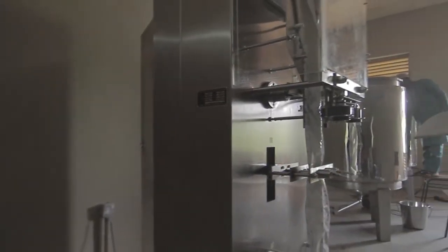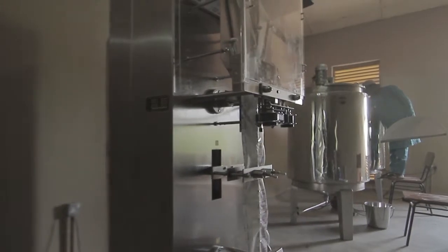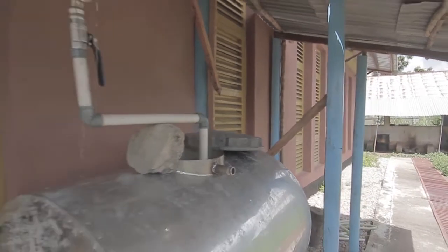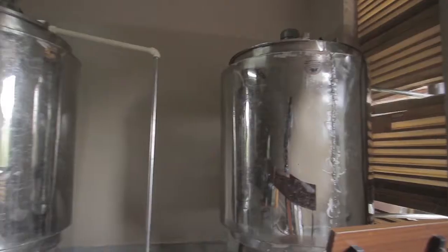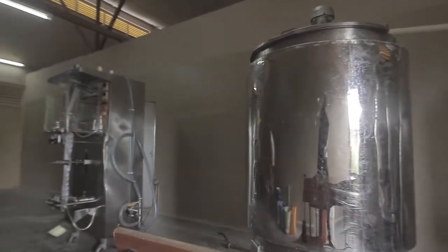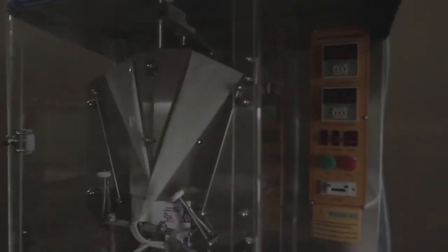Business Innovation Facility has supported the Ladoga Pastoralist Cooperative in setting up a local milk processing facility. The facility benefits the community as a whole by reducing wastage and providing local milk producers a guaranteed off-taker for their milk.